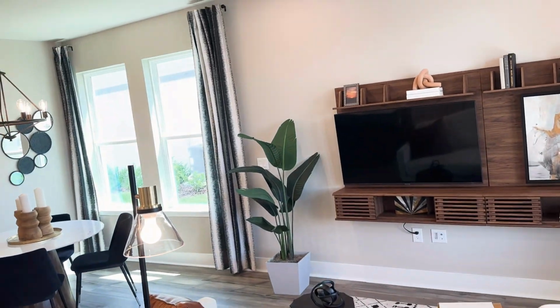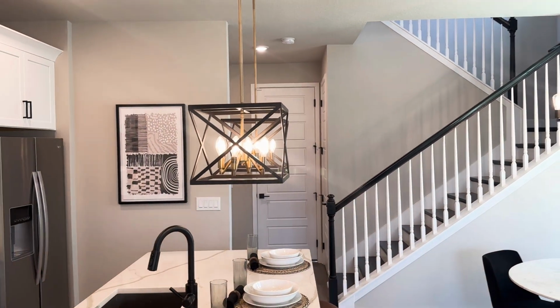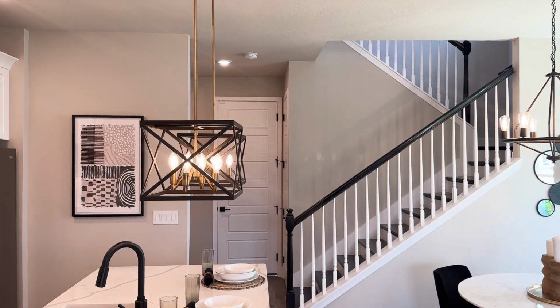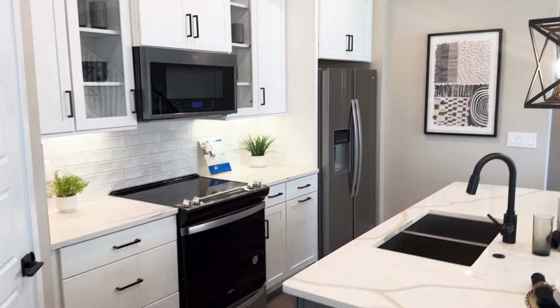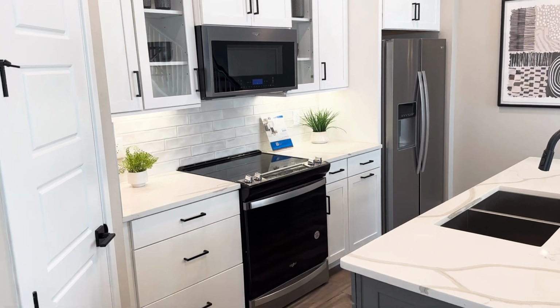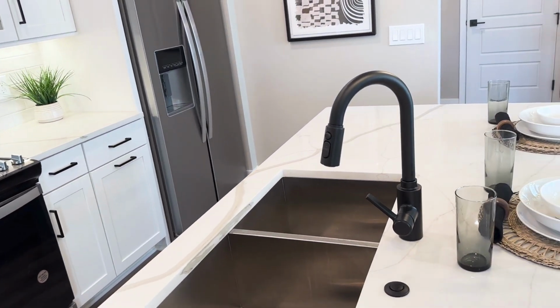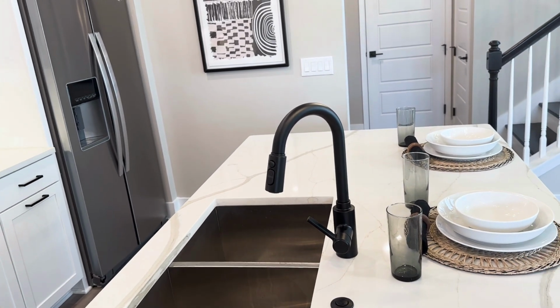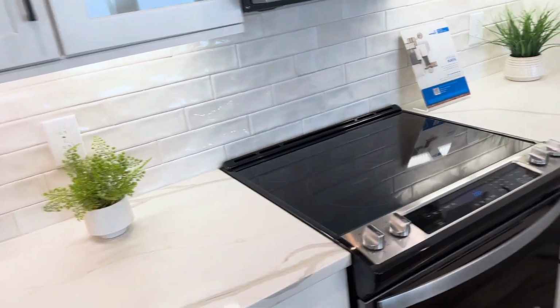I do apologize that it's not zoomed out all the way. I did not bring the right camera for this, but it is an open concept with a nice island. All of the different models have an island-sized kitchen. This is stainless steel. All of this backsplash is a part of a complete package that is around the $22,000 area, depending on which one you choose.